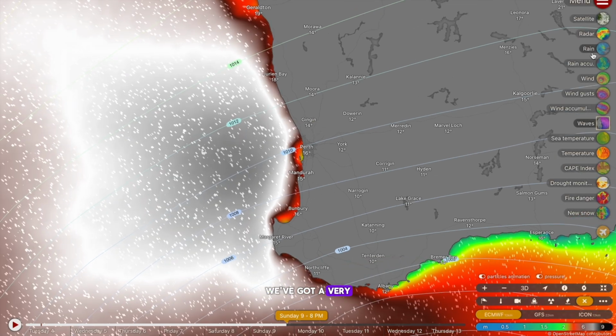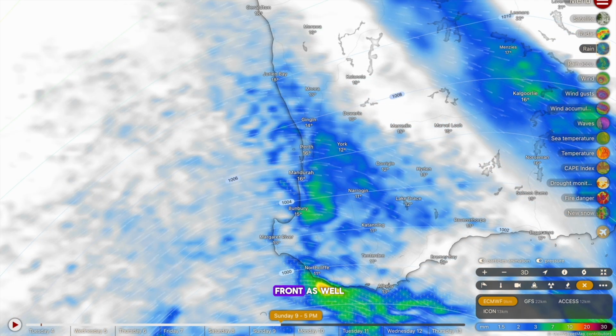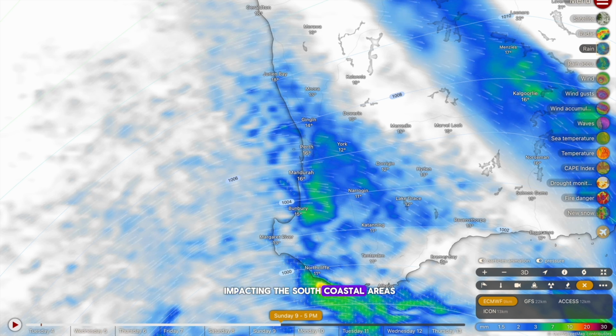It looks like we've got a very nasty shower pool coming in on Sunday. It's going to be the stronger part of this cold front as well by the looks of things for the Perth metro area, and especially as you get further south, this weather system isn't going to be impacting the south coastal areas as much.